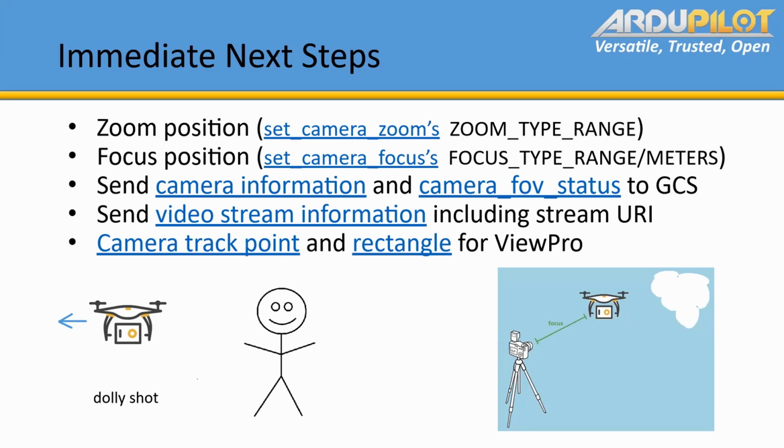Just to explain why those two things might be important, at the bottom I've got a couple of little cartoons. One thing I wanted to do was a dolly shot. I don't know if you know what a dolly shot is, but it's that slightly strange effect they sometimes have in movies where the person seems to stay put, but the background zooms in or zooms out. I thought it'd be really cool to do that with a drone, and I think it would be possible if we have better zoom control. If we have absolute zoom control.